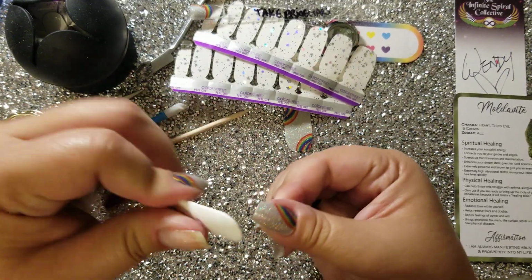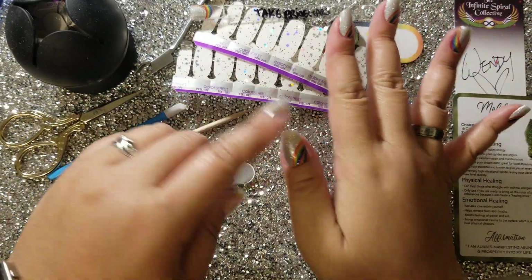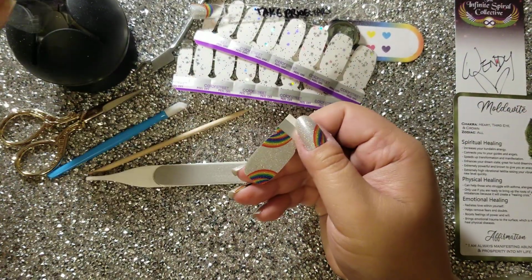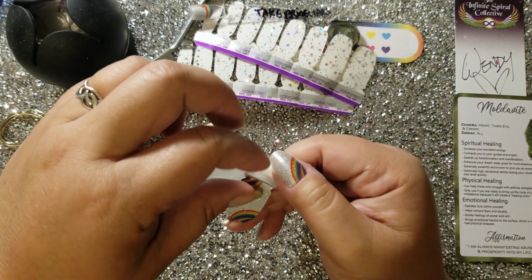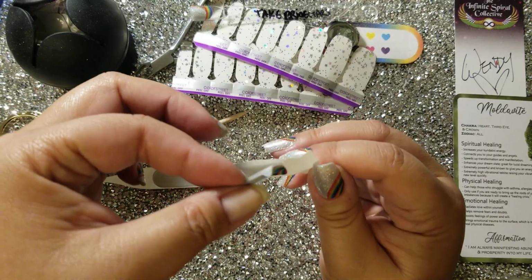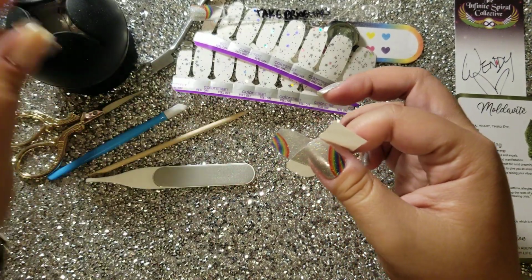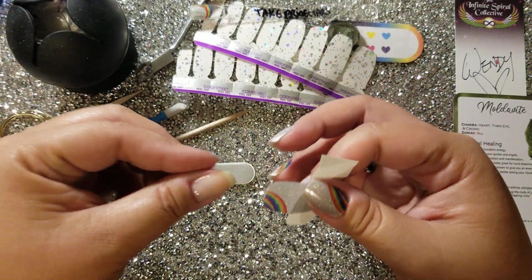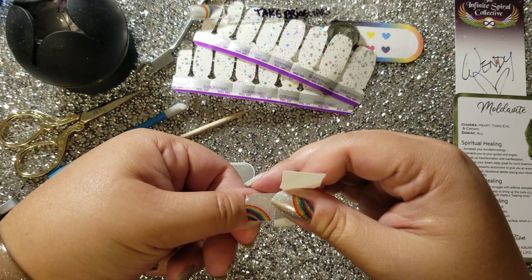But doing my hands, I rarely did them because with normal nail polish, for my fingers, they last all of like 2 or 3 days, and then they get all chipped. So when I used to do my nails with conventional polish, I'd be changing it up every 3 days. But with Color Street, I'm able to wear it the full week, and I only change it because of growth.